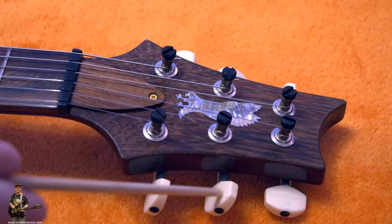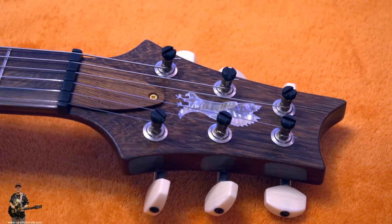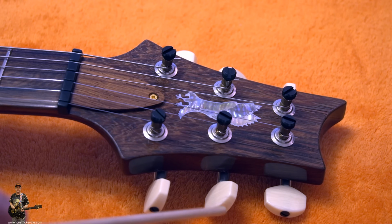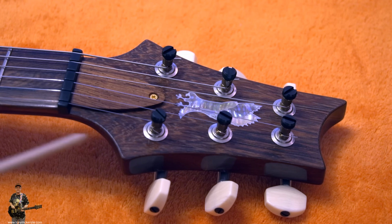And you've got on these tuning pegs, what's it telling me about them? Ivoroid buttons, them are. That means they're plastic. They don't use ivory anymore. They won't let you use that, and it's Ivoroid. Not that it makes any real difference. I couldn't really tell any difference, except that it tells me that's what they are.